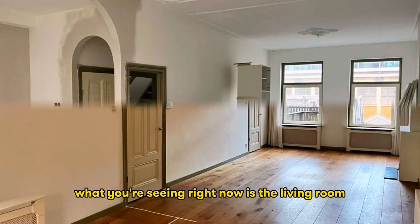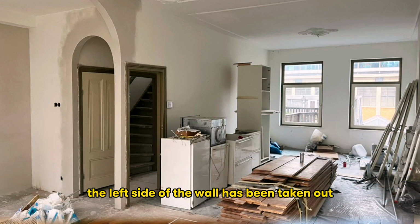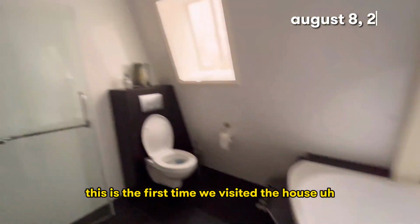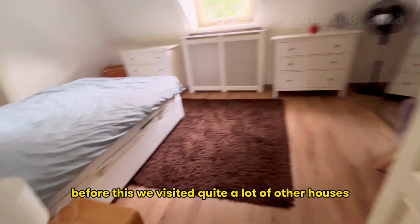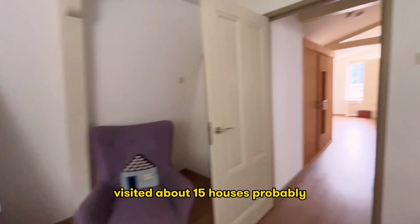What you're seeing right now is the living room, the before and the after. As you can see, the left side of the wall has been taken out, and more about that later in this video. Let's start at the very beginning. August 8th, 2023. This is the first time we visited the house. Before this we visited quite a lot of other houses. I think we've been busy for about a year, and visited probably about 15 houses.